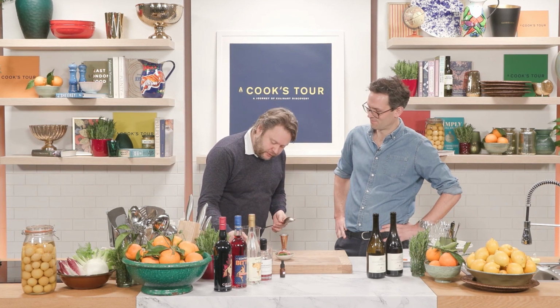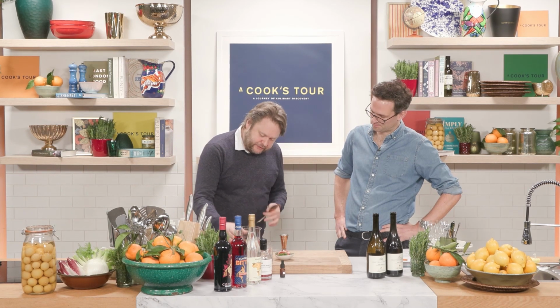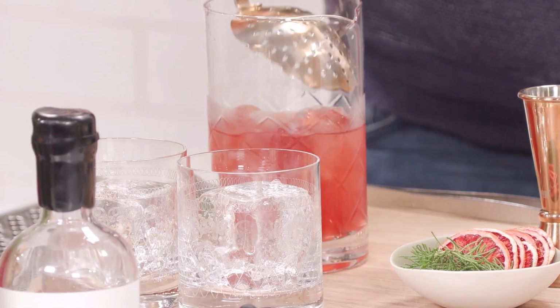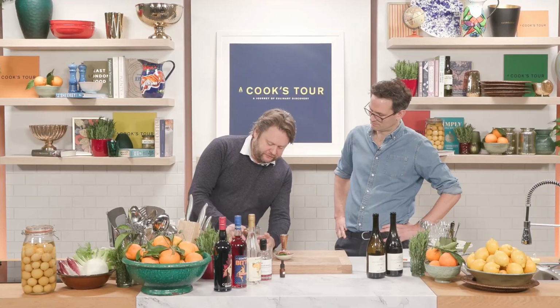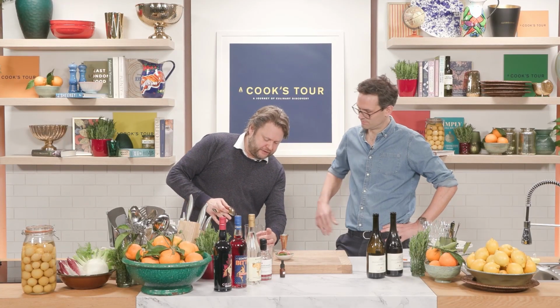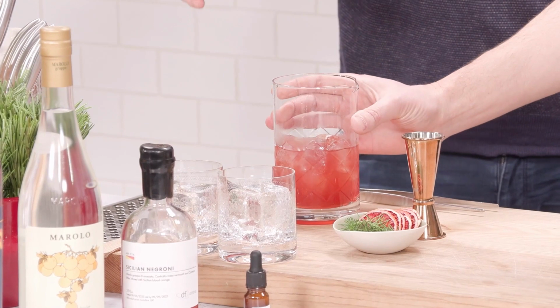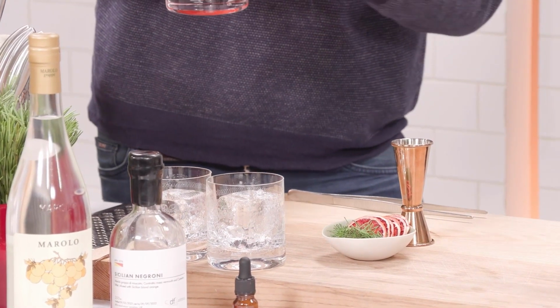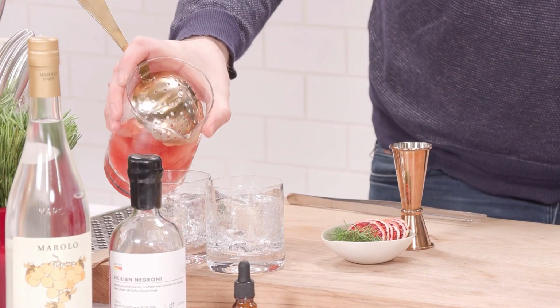So what I've done here, you can see when I stirred it for about 10 seconds or so, you get a really intense temperature. If you just put your finger on it, you feel slightly above it, you know it's sort of ready when it starts getting cold above the liquid. And then we just pour it.